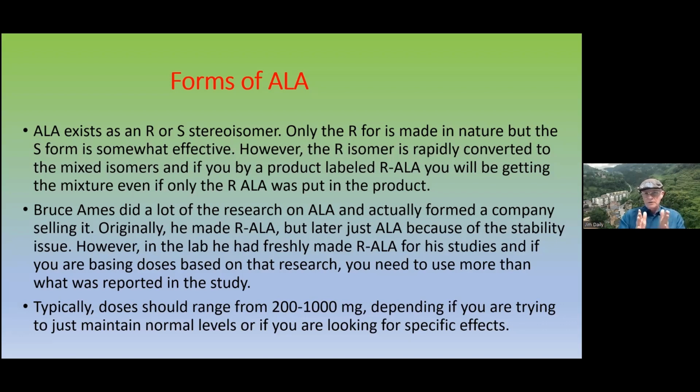So you can overdo antioxidants. So you've got to be a little bit careful with that. And that's why I'm saying I think I would limit the ALA to 1,000 milligrams. That's plenty, I think, for anybody to use, unless maybe you eat the wrong mushroom. That may be a different story.